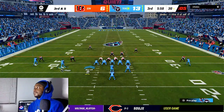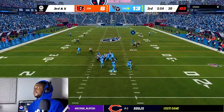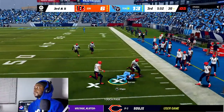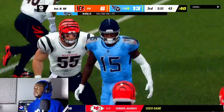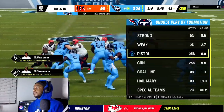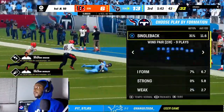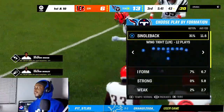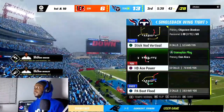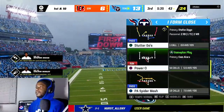They go play action with Willis. It's complete to Diggs. And he will have a Titans first down as they're able to get the third down conversion. I don't care how many times we say it, I still get a kick out of watching quarterbacks and receivers do the pass tree in pregame warm-up. But I always remember that when we go to practices, we see that after practices as well.